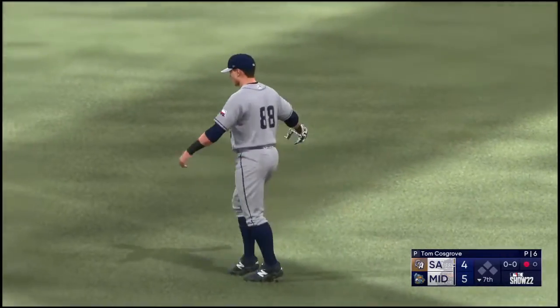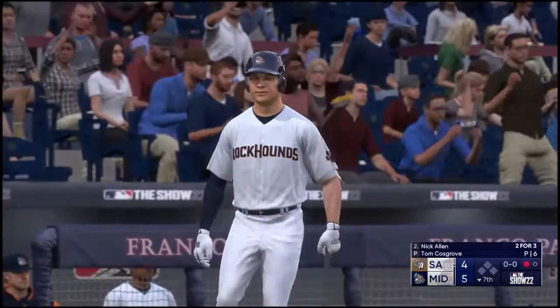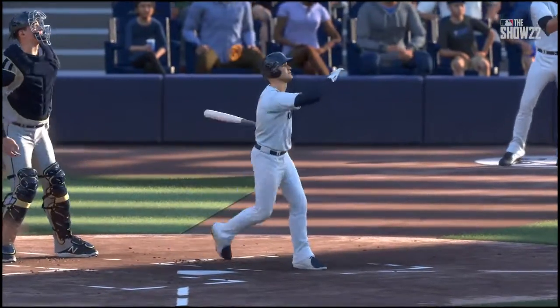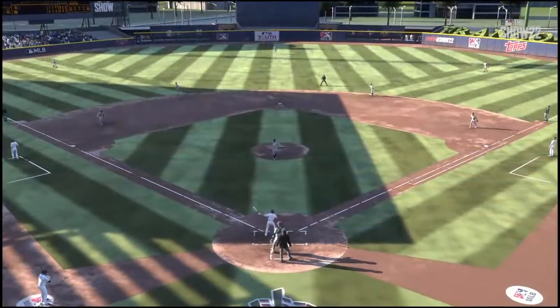Now batting, shortstop, Nick Allen. He had a big swing for these guys way back in the first inning. Yeah, Boog, he didn't waste any time in this one. The solo shot really got his team going, and he's looking for more right here.